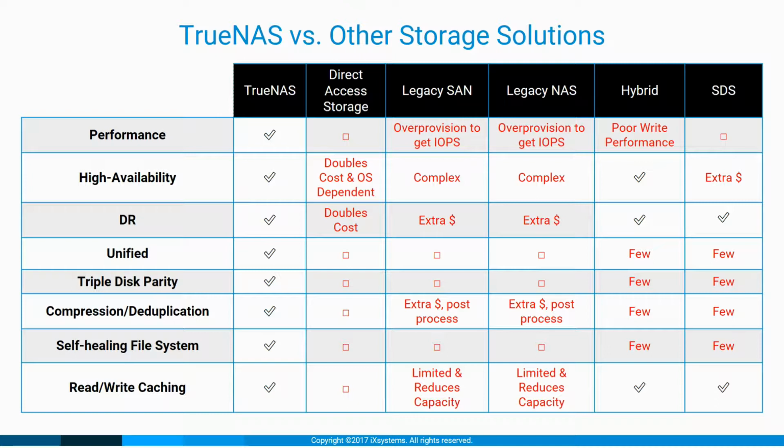Many of the other legacy vendors perform the storage optimization, such as compression and deduplication, as a post process that definitely will impact your data access. And as I mentioned with TrueNAS, all of our storage optimizations are in line, so they just happen in real time, and this results in increased performance and no impact to your data access. The other guys will charge you for HA replication or many other separate features such as fiber.